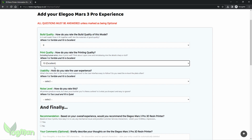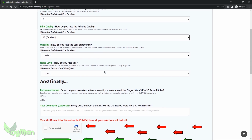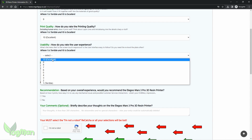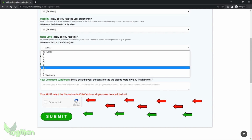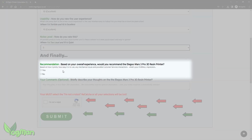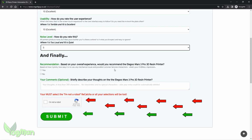Well, I'm giving this a 10. Usability, are the menus clear, does the touchscreen work, etc. And again, I'm going to give it a 10. Noise level. Again, this is a subjective thing. I can hear mine, so it's not whisper quiet, but it doesn't deafen me either, so I'll give it a 5. And finally, would I recommend this printer based on my overall experience?